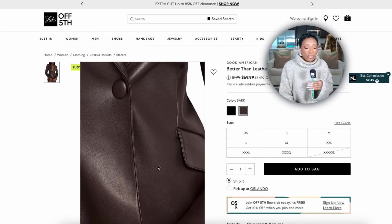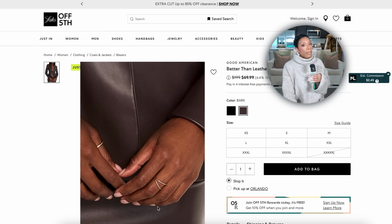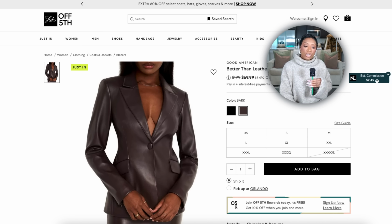They only have one size left available, but this is by Good American. It's called Better Than Leather Sculpted Blazer. This one's coming in at $69. It was $200, but it looks super soft. It's also giving that kind of brown burgundy blend together, but I'll still go ahead and show it. It's sold out in all the other sizes except extra small and extra large.